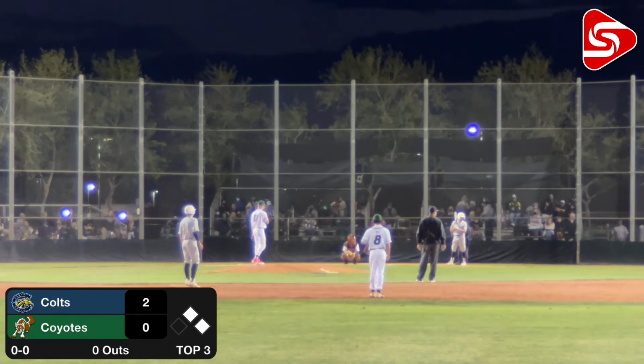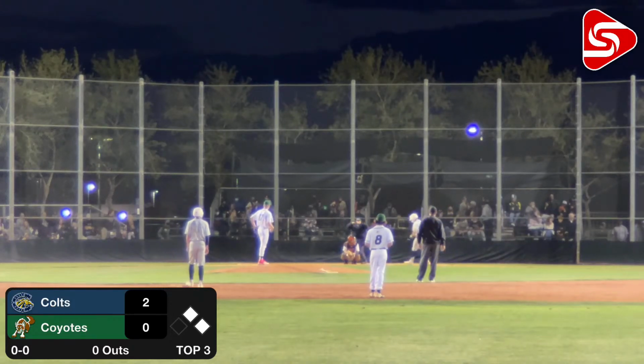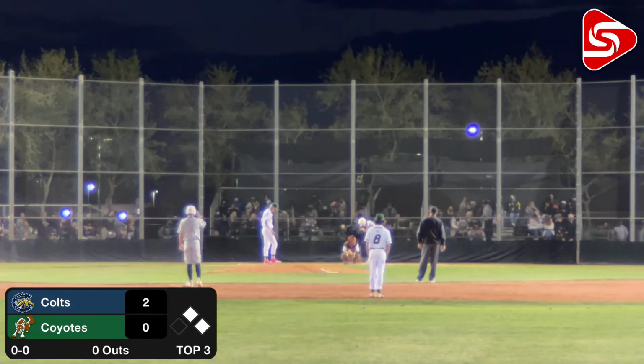And now you've got the starting pitcher for Casteel, Matt Fike. He walked in his first at bat. He's got runners at first and second with no outs.